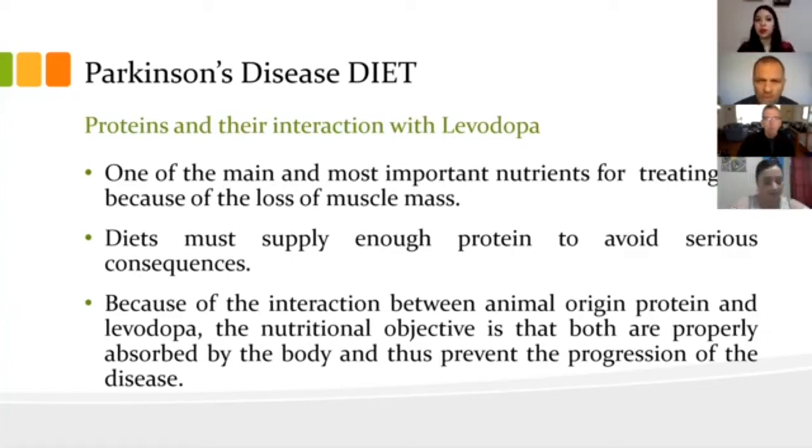That's when Dr. Ingrid Estrada, the neurologist with whom I worked first, doesn't increase levodopa. She first comes to me and tells me, okay, this is happening. Levodopa is not making the effect that we want. Can you please see if the protein is interacting there? So the first step we need to do is see if the protein is interacting with the levodopa and avoiding its absorption. That's the first thing we have to do.